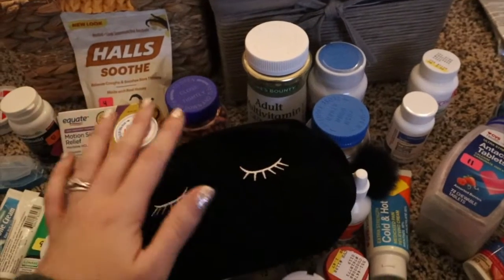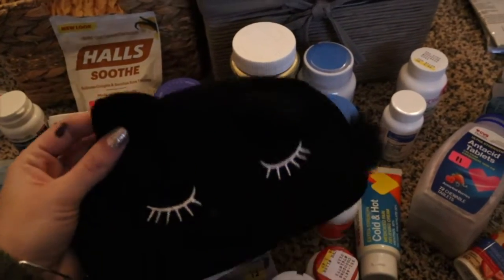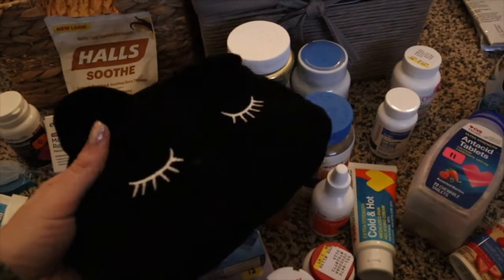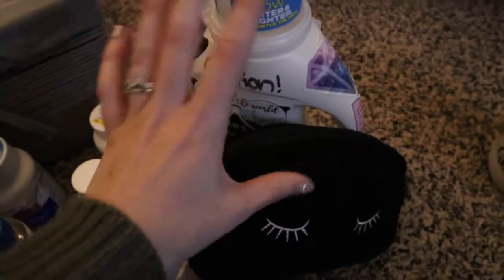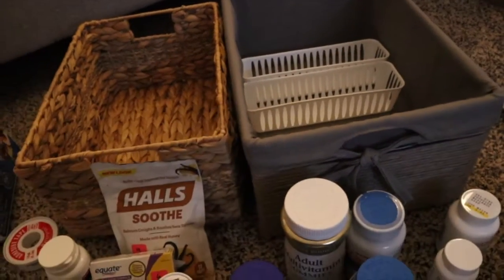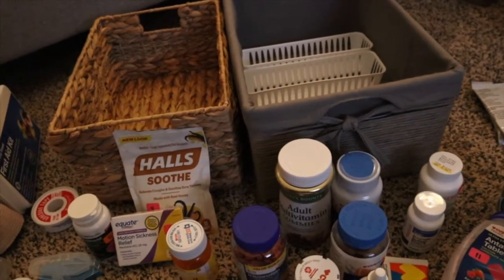So in here, I keep a couple alcohol prep pads, band-aids, and gauze. So when I do my injection, I can just grab this and then do my injection and be on my merry way. So I usually grab this and my Sharps container. So I'm going to organize it back all in these baskets and take you along with me. All right, let's go.